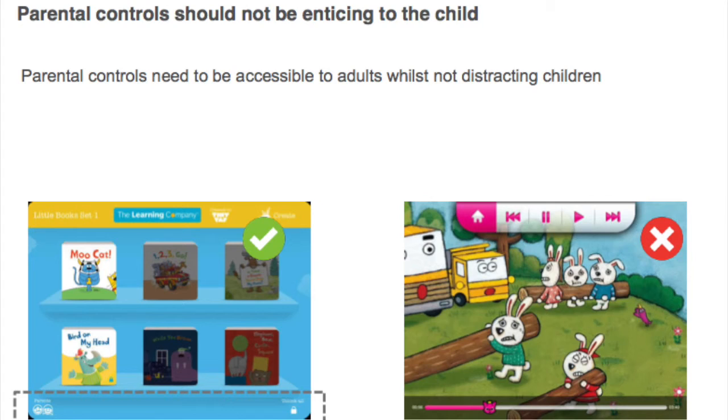In this app, as you can see here, the option to unlock the app and access the parent section is not very obvious compared to these big colorful books out here. And this app is a story app, and what it does is, it's sort of like a video, so the story just keeps playing on.